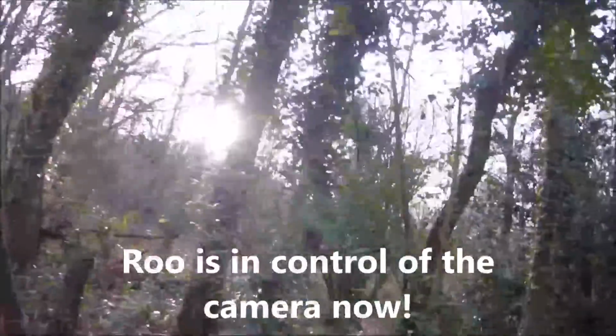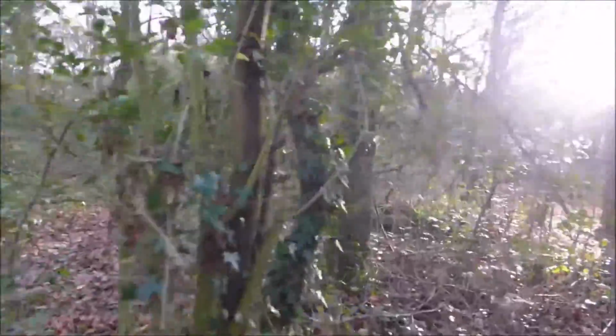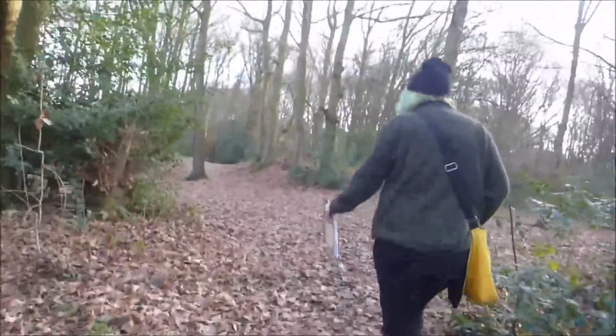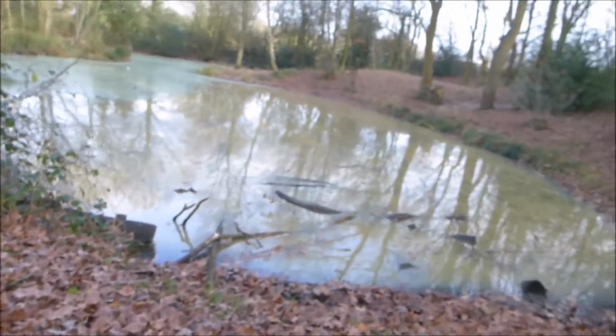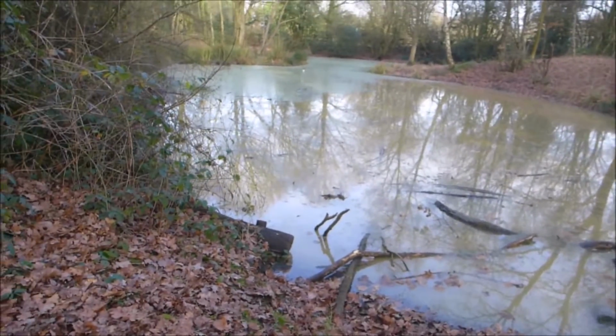So we're on the way to a very special tree of ours. We're nearly there. I think we're nearly there actually. So we're at the pond now. Yay, we're at the little pond. This is a swamp. It's a swamp. Is that what you call it?